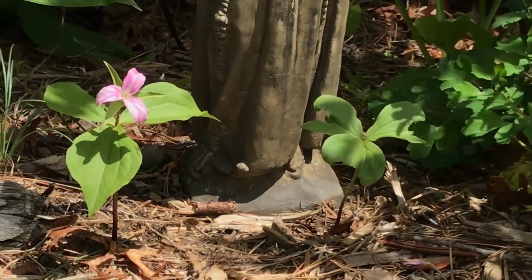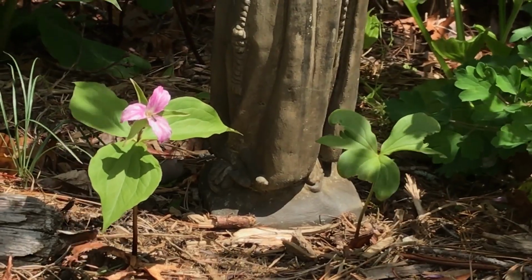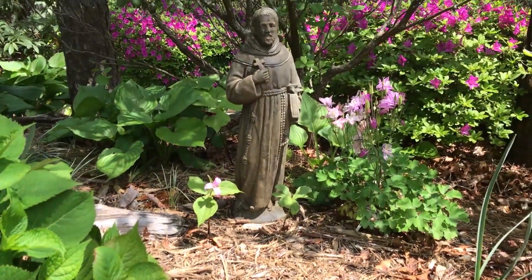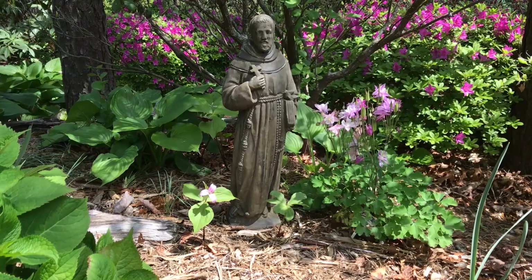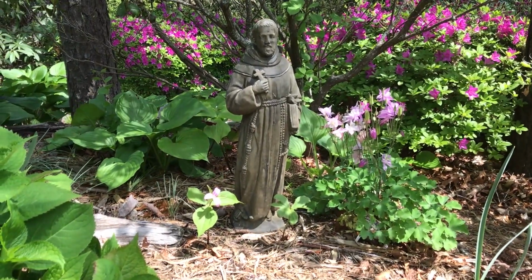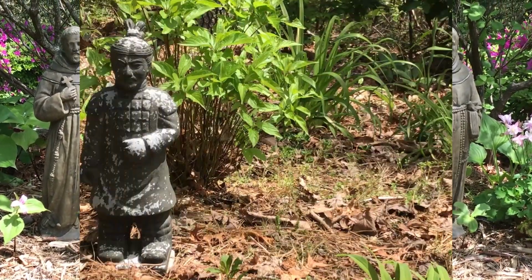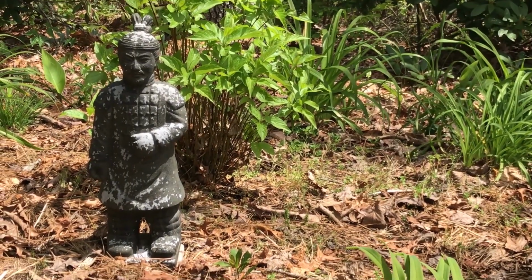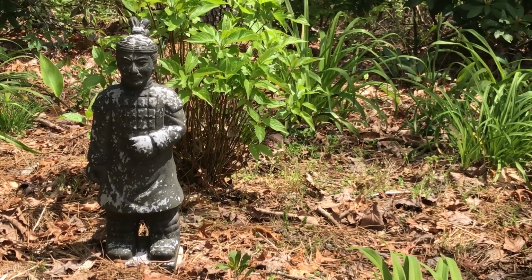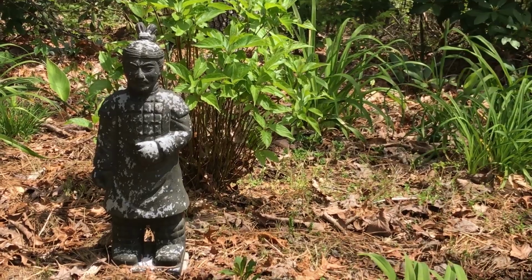I love being in my garden. In fact, being in my garden is as close to godliness as I can imagine being. Let me introduce you to some of my friends. This is my lily garden. Not quite in bloom yet.